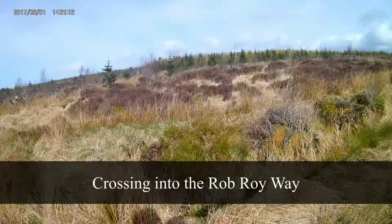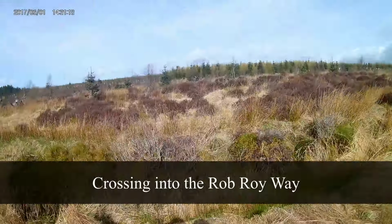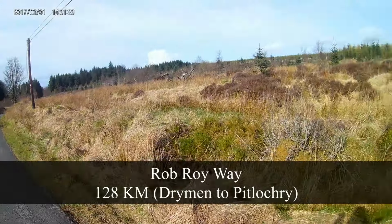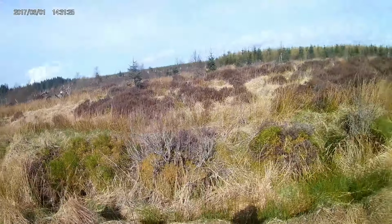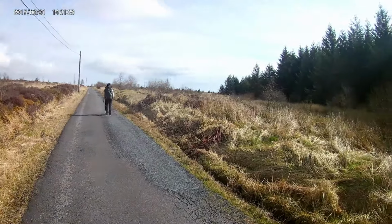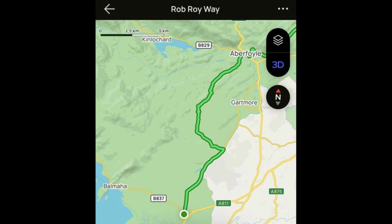So as we mentioned, you will eventually cross into the Aberfoyle Way, and that is what we did. We took the Aberfoyle Way, which is a hike of around 128 kilometers from Drummond to Pitlochry. Naturally, we didn't do the entire part, we just did the part going from Balmaha roughly to Aberfoyle.